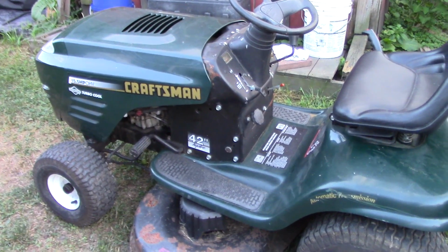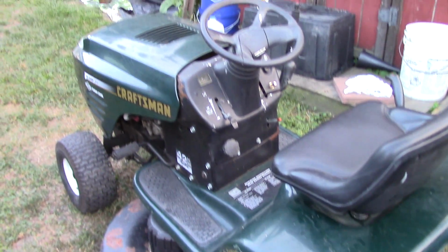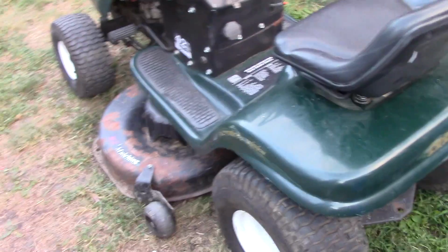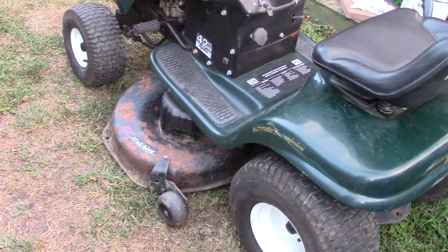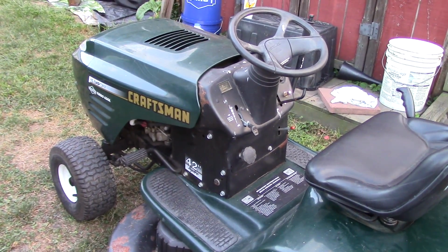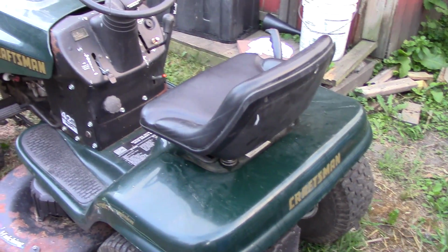Alright folks, there it is. A battery and a solenoid and $50, and I got myself a heck of a riding mower here. And I got to check out the blades now. And I'm going to, like I said, take that deck off of there and paint it so it doesn't rust anymore. But yeah, there's my mower for St. Bernard Acres that they were practically throwing away because it wouldn't start.